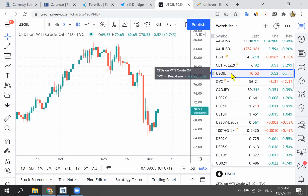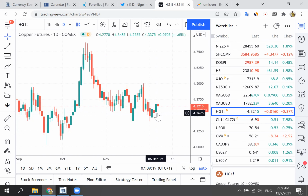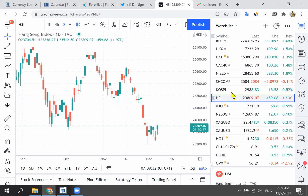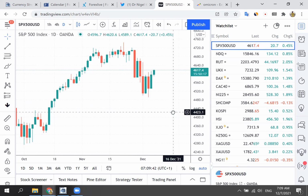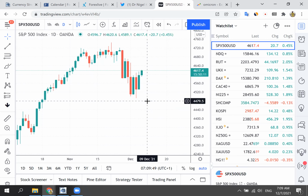We also see that the commodity markets confirm that sentiment is improving. Oil is above $70. Copper is more stable, but yesterday it was quite positive and grew by 1.65%. The Asian markets were also very positive. We can check the Korean index, Hong Kong almost over 2%, and Nikkei had a really strong movement, almost 2% as well. If we check the S&P index, we also see that we are moving slightly higher, creating new daily highs. Overall, there are multiple confirmations that the risk on sentiment is improving.